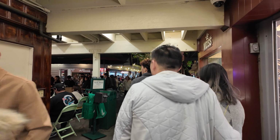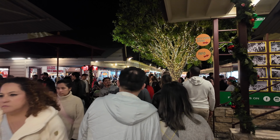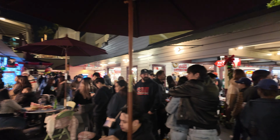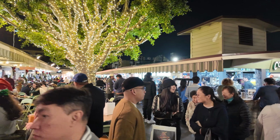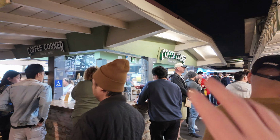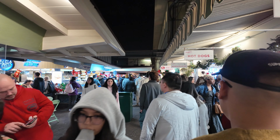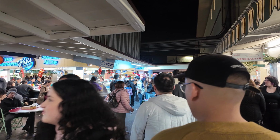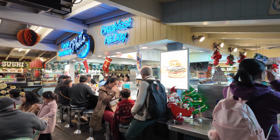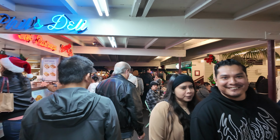Entrance to the farmers market area, the food court. You can see it's decorated in here as well. This restaurant has icicles and Santa Claus, or a snowman, all that jazz. This is Coffee Corner. There's supposed to be really good coffee there. It's like a burger place down here. I'm gonna head down in the direction to where Pasta Corner is, which is my favorite.